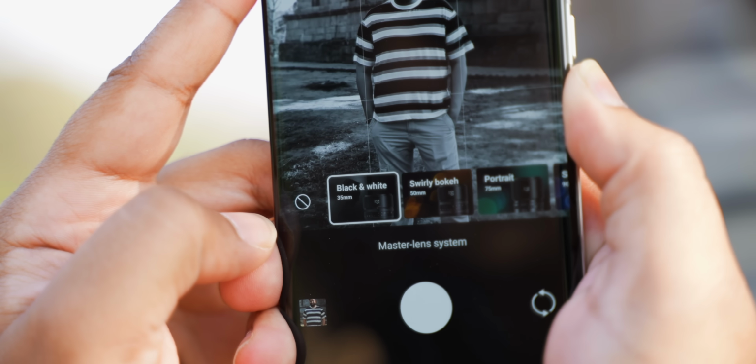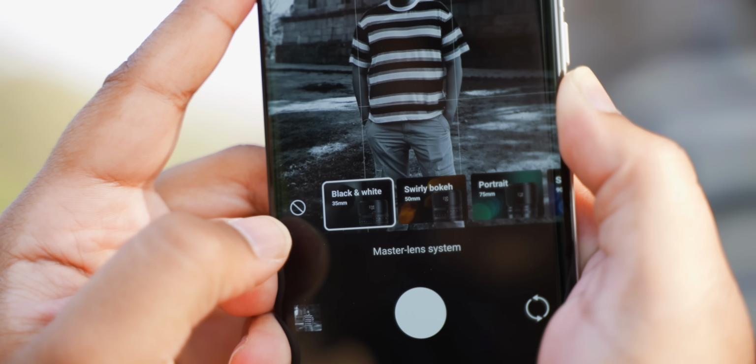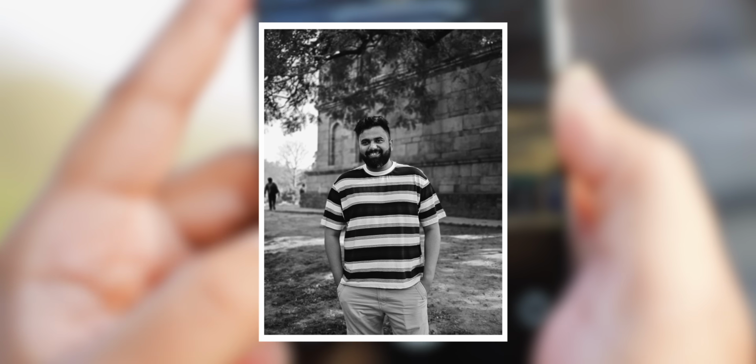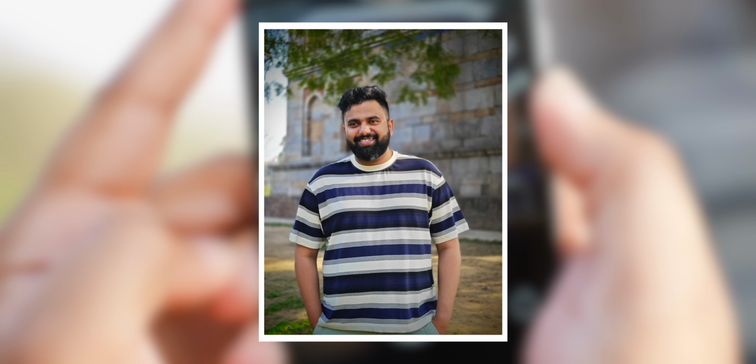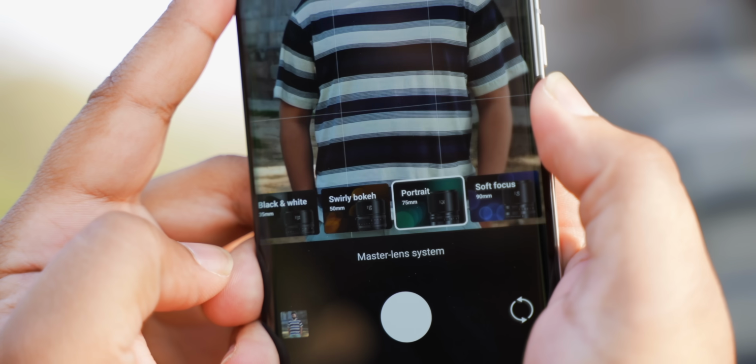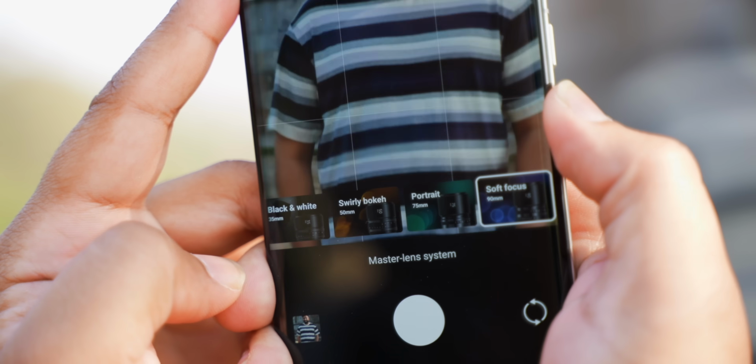Now this is all cool, but the portrait mode in this phone is just super interesting. I mean, you can see the different modes here. The black and white mode shoots at 35mm, and photos in this mode are very artsy and stylish. There's swirly bokeh that shoots at 50mm, and this is great for portrait shots because the bokeh looks very cool. Then there's the portrait mode that shoots at 75mm, and in this, close-up portraits look absolutely great. I mean, just look at the details on the face here. The soft focus mode that shoots at 90mm is also kind of cool.